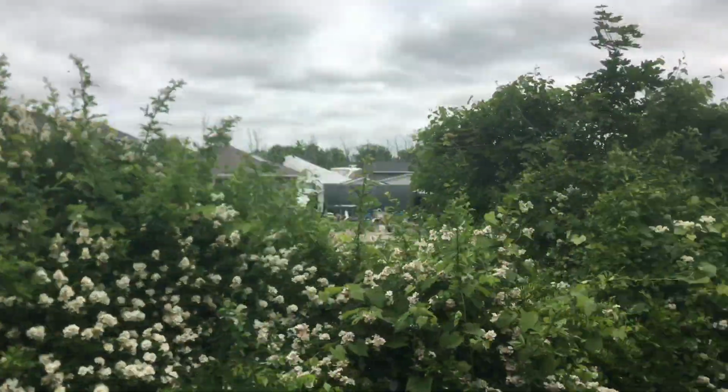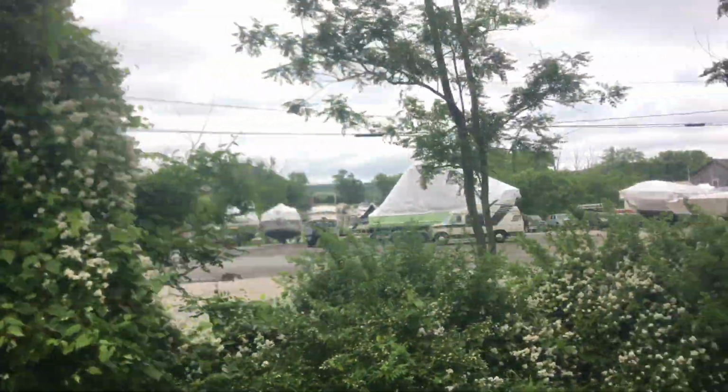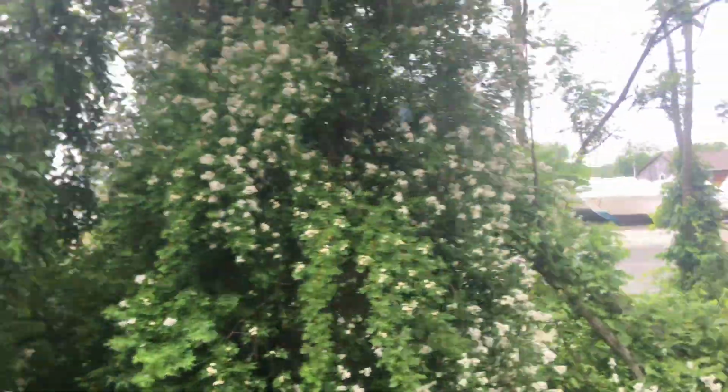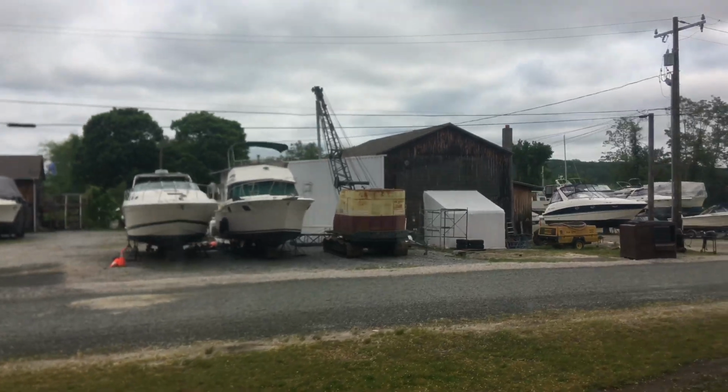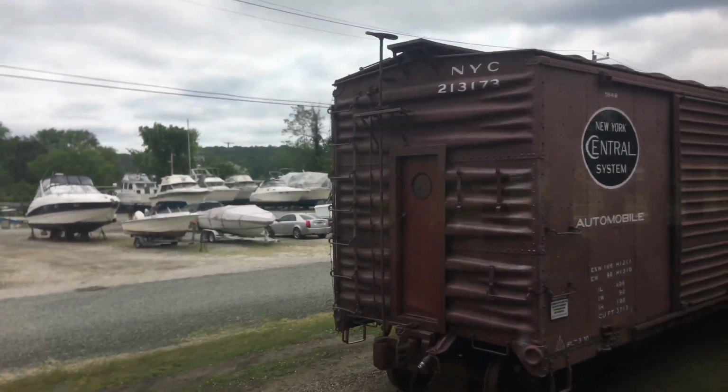There's a New York Central boxcar located on the siding here. It is on the left side of the train in our direction of travel. Many decades ago, the local fire department received their fire truck delivered in a New York Central automobile boxcar just like that one.